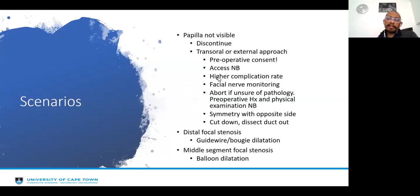Do you have enough access? Do you have an assistant to retract for you? What's your visualization like? Can you get good lighting down there? Because it can be quite difficult in the back of the mouth, especially in the posterior part of the submandibular duct, close to the hypoglossal and the lingual nerve. Open procedures have a higher complication rate.